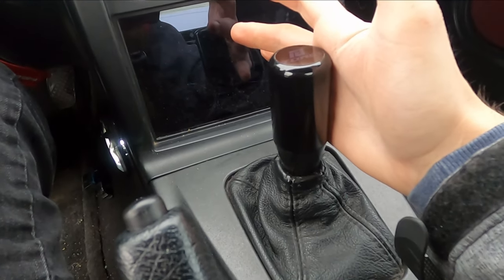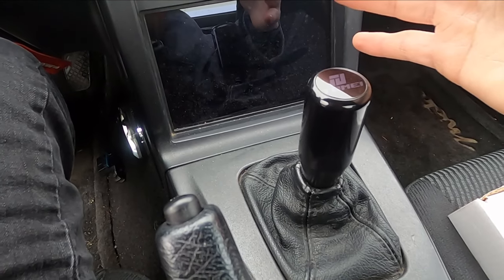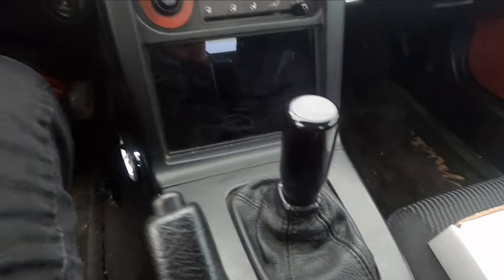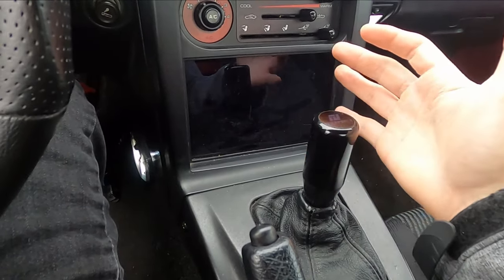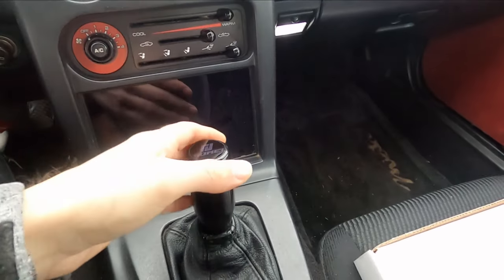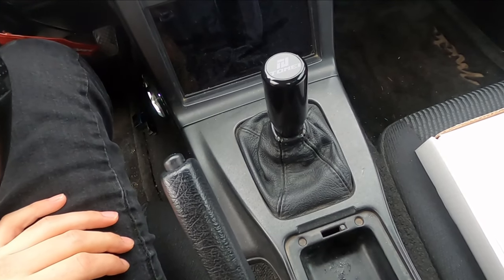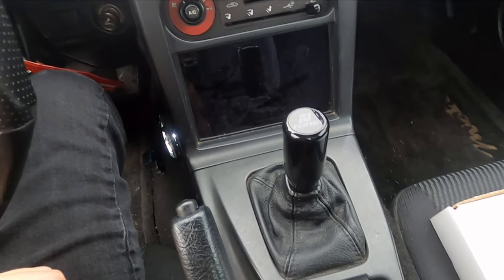And attached to this is a Miata Roadster's short shifter, the OEM spec, short and not the tall angled one. It's a very tight shifter. This is a great addition for anyone with a Roadster. Bill from Miata Roadsters is out of California, and he makes some tremendous pieces for these Roadsters.